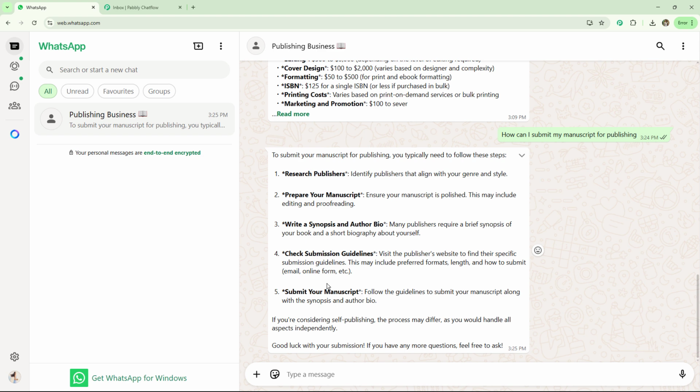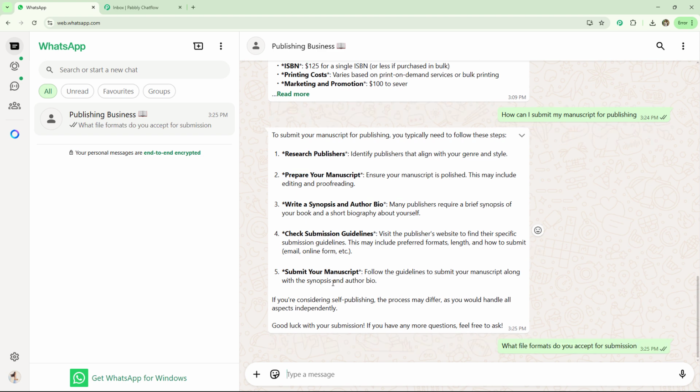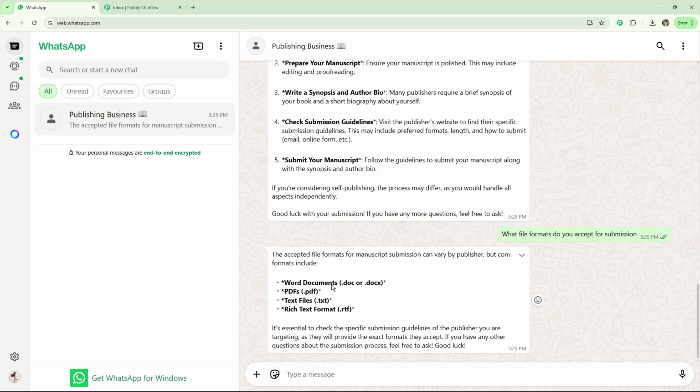Now similarly, I'll ask one more question over here. Now I have asked about the file format accepted for the submission. So as you can see, they have sent me the details about it too. Word document, PDF, text file, and rich file format.